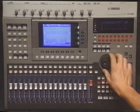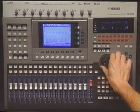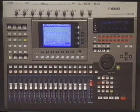Use the shuttle dial to play forward or backward at various speeds while a song is playing back. This helps you move quickly to a specific region. The further away from center you move the dial, the faster the movement. Turn it to the left to play backwards or to the right to play forwards.